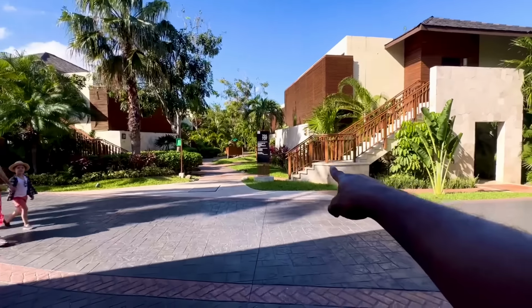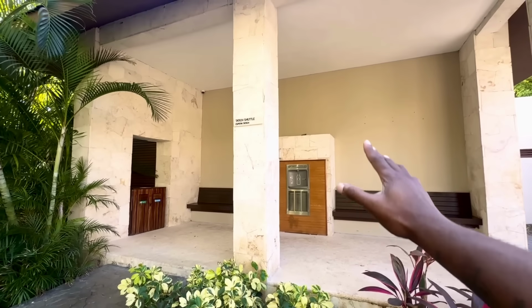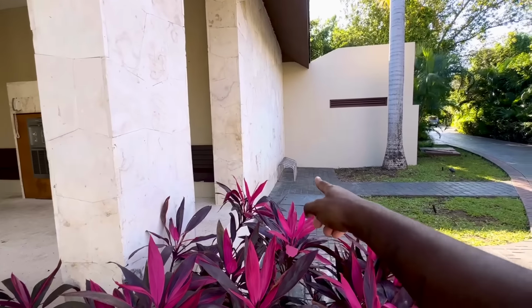So this is the casita area that I just came from. This here is the shuttle station. So you can wait over here for the shuttle to come by to take you to the part of the property that you want to go to. They also have bike racks around the corner here.